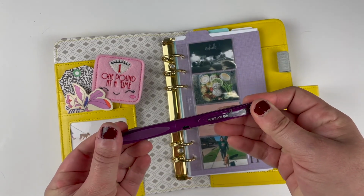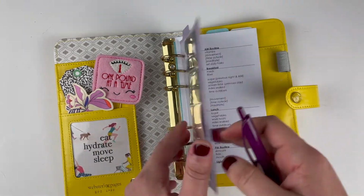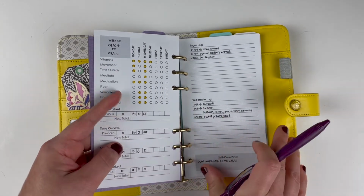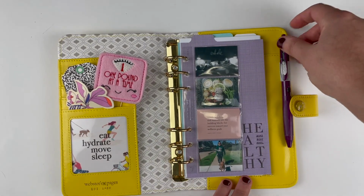And then let me just show you this pen that I really love. It is from Kikuyo. I actually got this from Cloth and Paper, and I really love it because it writes really thinly. Like, it's got a nice thin line. It's been really great for me, and I like having pen loops in my planners because it just makes it easier. I don't have to go looking for a pen.